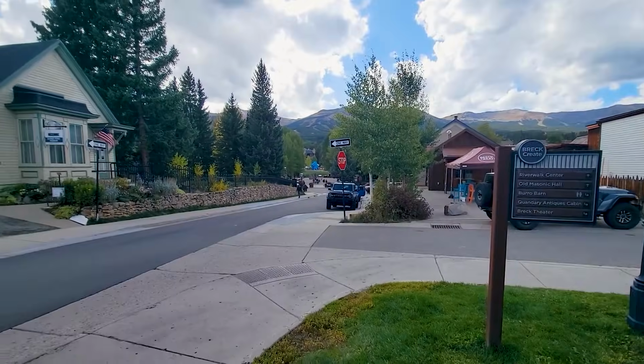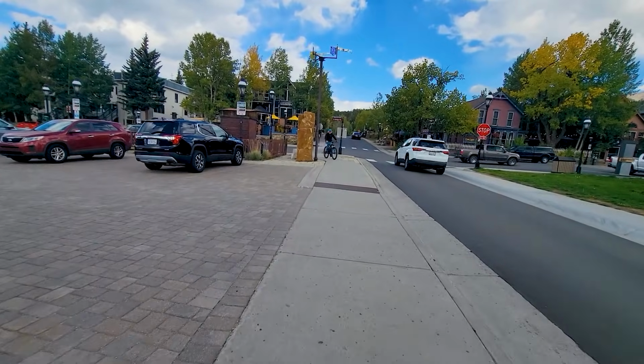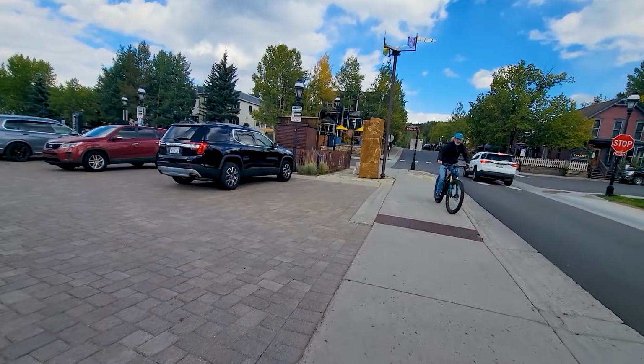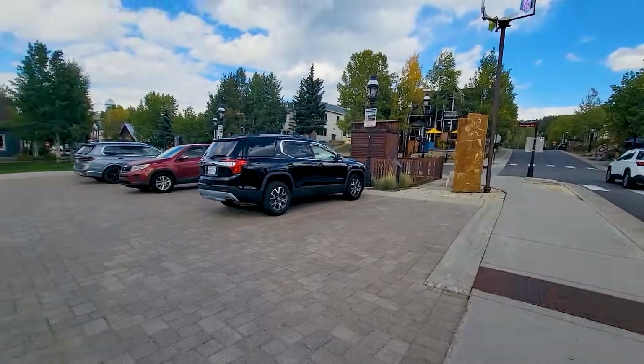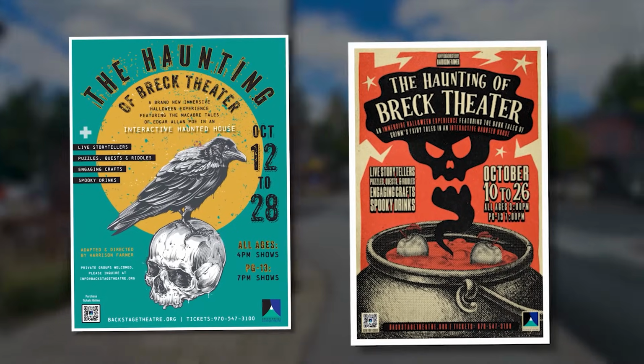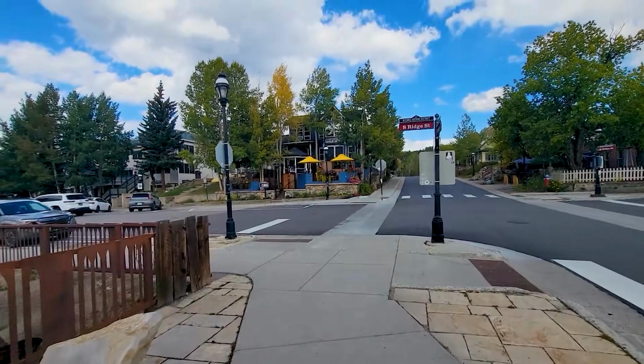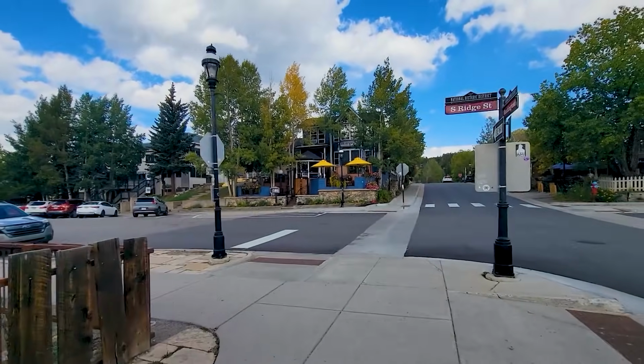And again, this is right outside of Main Street. All right, so now we're walking up towards Ridge Street, and a couple of things on Ridge Street. The Breck Theater is just over there, where they do independent shows, and really good. I believe it's part of a Broadway Actors Guild, so we have aspiring Broadway actors that come here and put on a heck of a show.